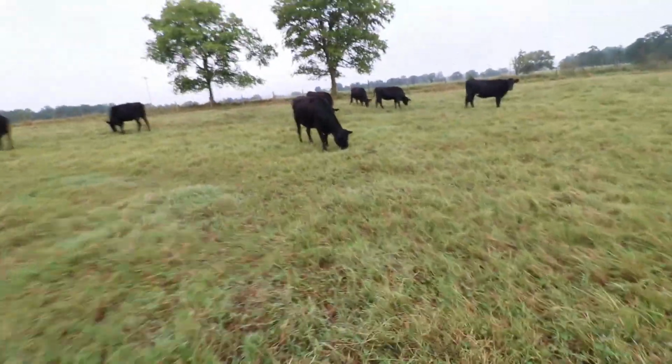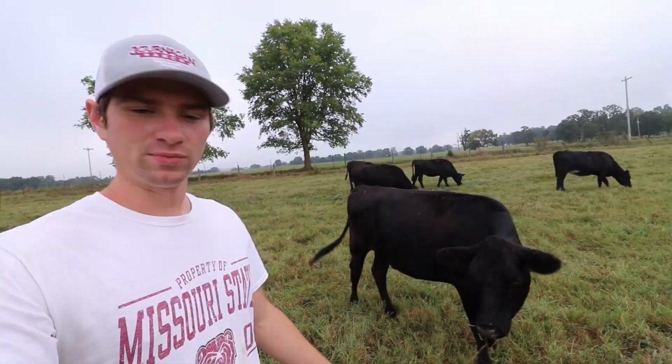They grazed it down basically to the brown parts, and clover is filling in the blanks because we've got some rain in the past week. I think we've got well over an inch in the last 8 or 9 days. Yeah, more about these heifers.